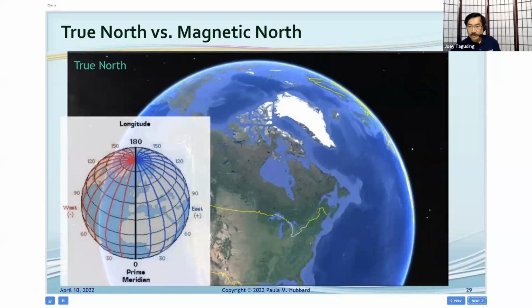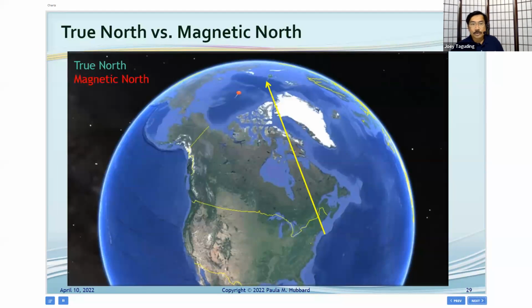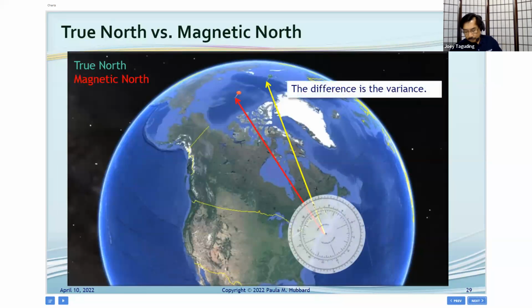So, moving on. True North. True North is where the lines of longitude converge, the North Pole. The yellow line is showing the true north. The magnetic north is shown using the red line here.